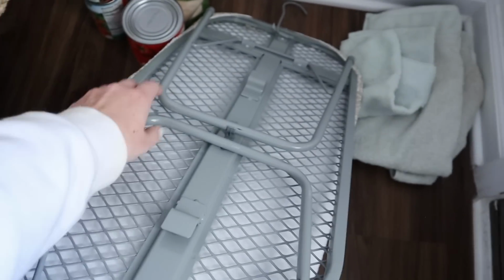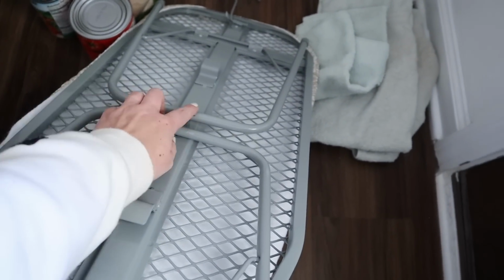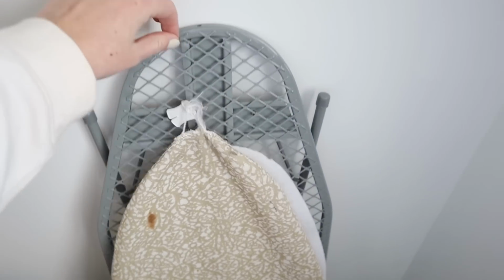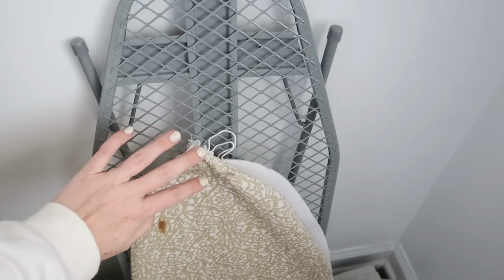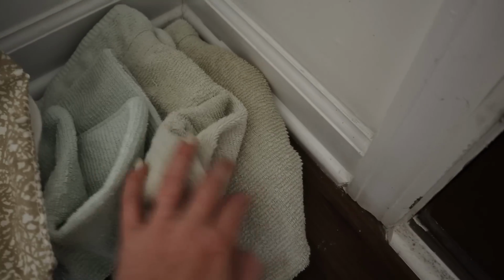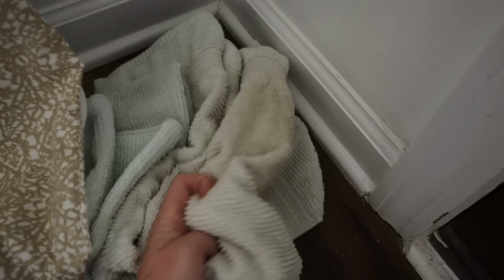Then right here we have an ironing board that is broken. This little bit right here always comes undone. It's supposed to have a little hook there, and it doesn't. And as you can see, it is not very good quality either. Oh, now it's just completely falling. So this thing is pretty broken, pretty banged up. I think we just need to get a new ironing board. And then we also have some towels here that are extremely worn out, very yellowed and stained, and I think they've just reached the end of their life.